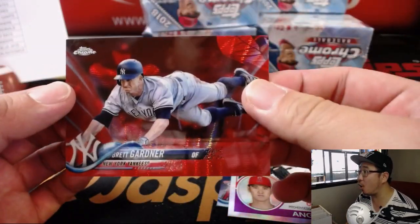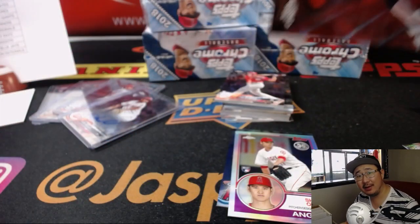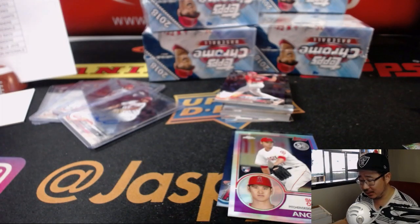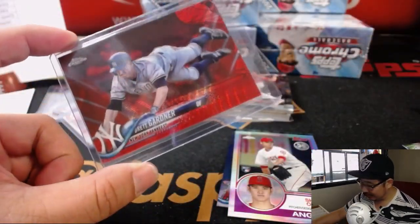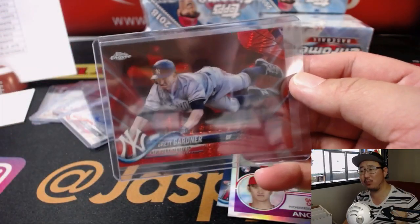And then look at this. A red Brett Gardner. 4 out of 5. Train whistle. Out of fives and under, of course, as most of you know. Means you get to pull the train whistle on the Big Hit Express. And that would be for Boombox, who got the Yankees in a spot randomizer. All aboard the Big Hit Express. Woo woo!